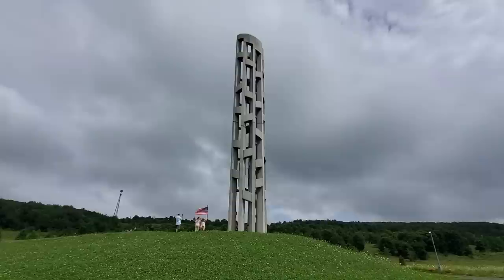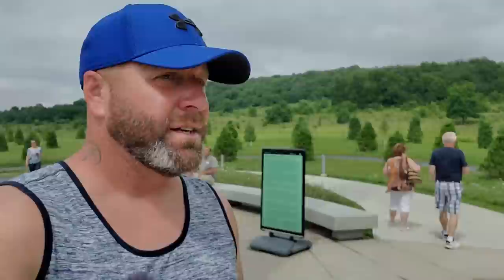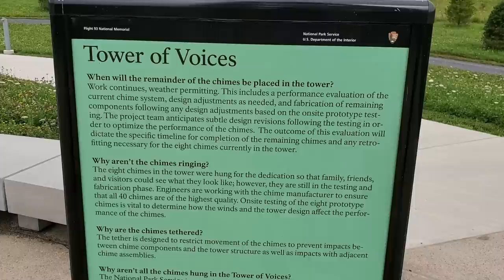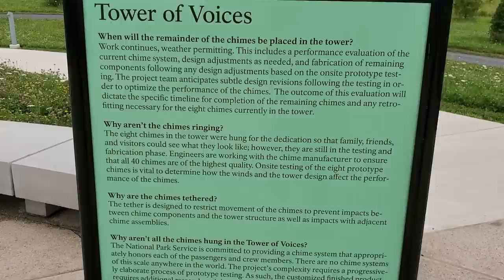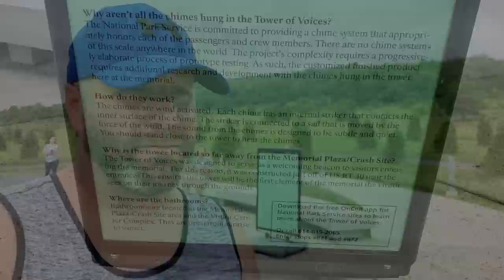So right there they have a little placard sharing some information about why this was constructed, and why it's not operational, basically saying it's still in the testing phases. As you're reading that, feel free to pause if you want to read the remainder of it, but it looks like it is kind of a work in progress. It's supposed to be a visual representation, but it's going to turn into an acoustical one. So hopefully, from what I heard the park ranger quote, around the 10th of August, if I'm not mistaken. So we'll see. Looking forward to hearing how it sounds though.